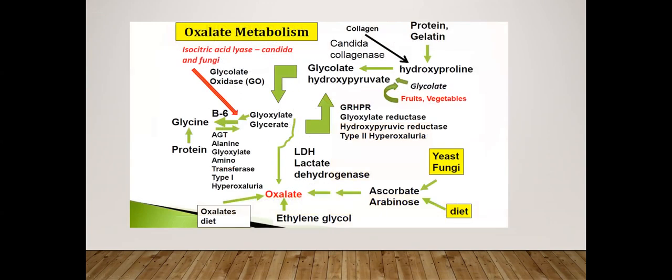This slide is good. You can see the role fungus and Candida have. Once again, there's your protein, there's your hydroxyproline, and Candida produces this enzyme. By the way, this enzyme can break down hyaluronase anywhere in your body, and I believe in your bladder tissue too. So Candida can actually break down your bladder tissue, I believe, because it can break down hyaluronic acid. I didn't include that on this slide, but that's another thing to keep in mind about what Candida can do. But this has collagenase, which can break down collagen into oxalate, which can go all the way down this pathway and become oxalate. Again, I already went over this.